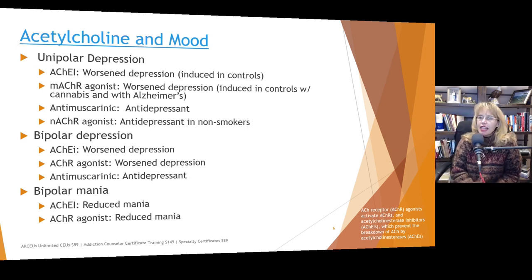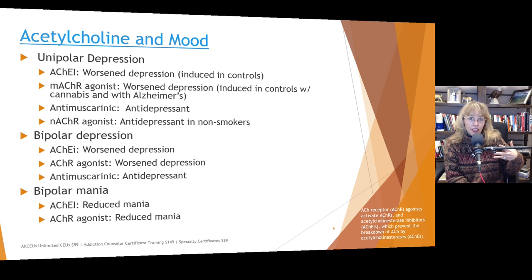There was an article that I read that is also in your classroom, and basically it was a meta-analysis of a lot of different studies on the impact of acetylcholine on mood. And the three categories that they looked at were, four if you want to count the controls: unipolar depression, bipolar depression, and bipolar mania. So when they administered acetylcholine esterase inhibitors to people with depression, now acetylcholine esterase is a chemical that breaks down acetylcholine. So if that is inhibited, then there's more acetylcholine available. So it increases acetylcholine levels.